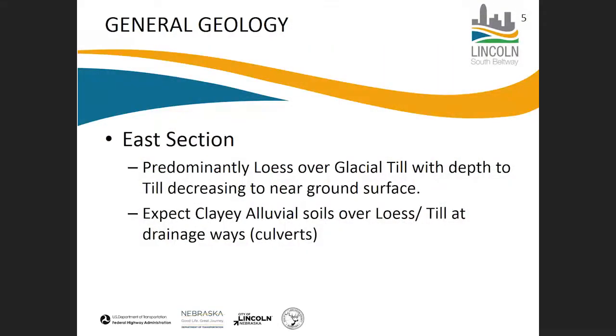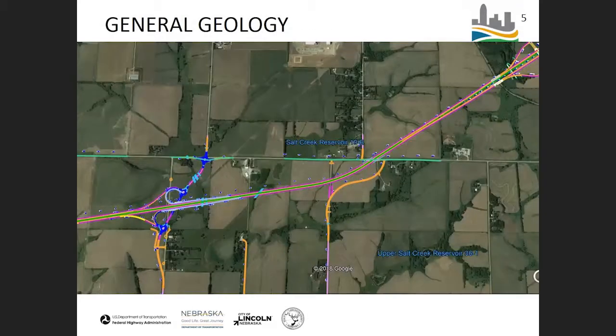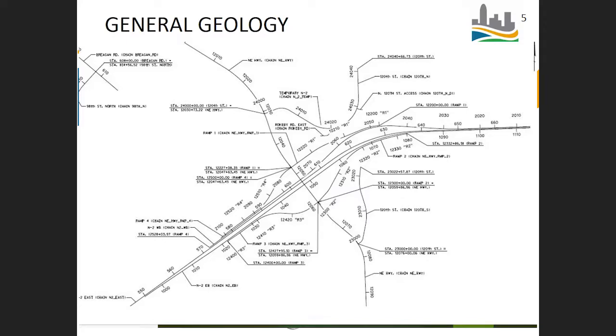Then in the east section, we're still in the upland area with some loess and tills. We do have some alluvial soils near the 82nd Street area, the Wagon Train tributary. So there's 98th Street, and heading to the main line on Highway 2 there.